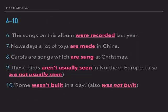Let's continue with 6 to 10. Number 6, the songs on this album were recorded last year. Were recorded, past. Number 7, nowadays a lot of toys are made in China. Are made, present. Number 8, carols are songs which are sung at Christmas. Are sung, present. Number 9, these birds aren't usually seen in Northern Europe. Of course, we can use are not usually seen, ¿no? Adverbio de frecuencia, ¿dónde va? Delante del verbo principal, ¿no? Very good. Aren't usually seen, present.